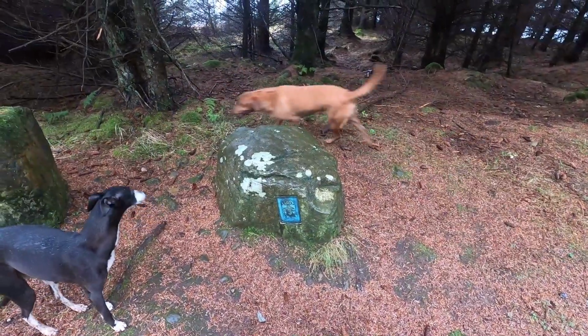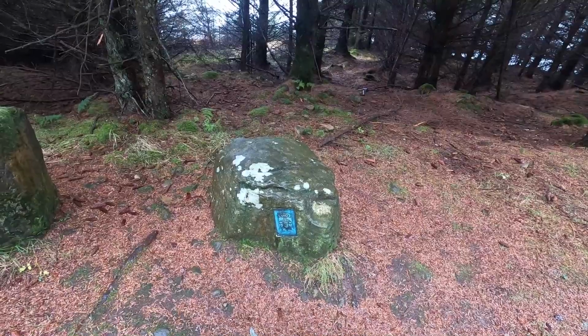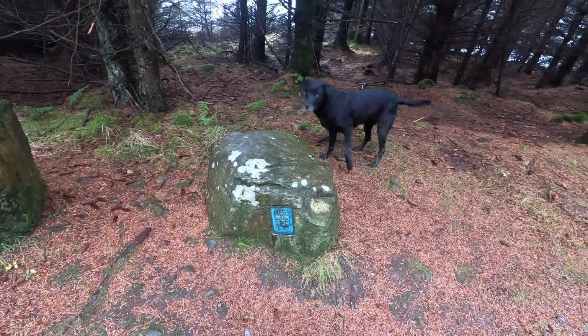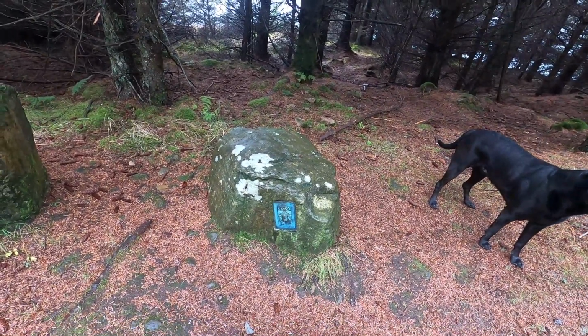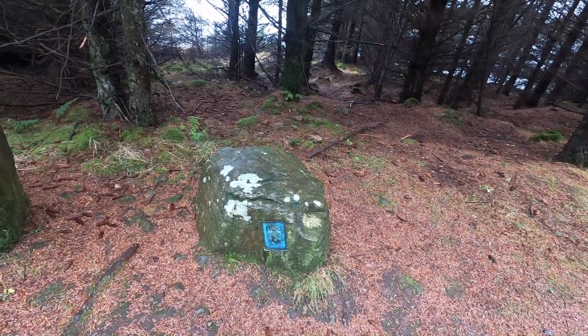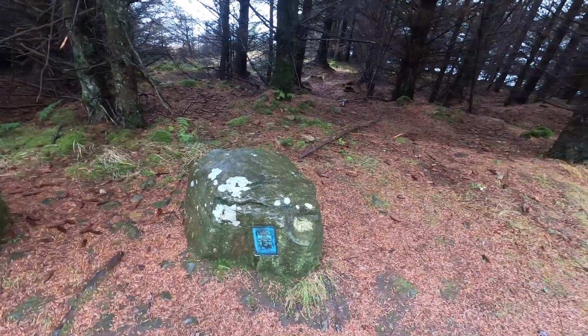Yeah, I think these carvings on the rocks are Bronze Age. Look like they're made out of bronze. So, very unusual to find these Bronze Age plaques put into stones. Yeah, supposed to be a few of them around here.